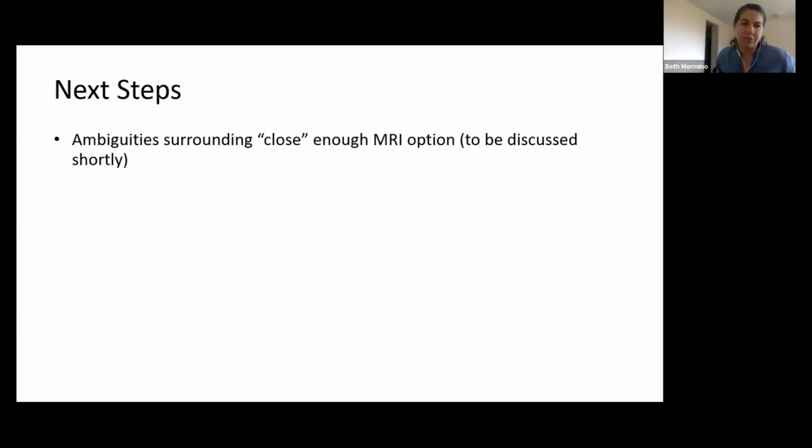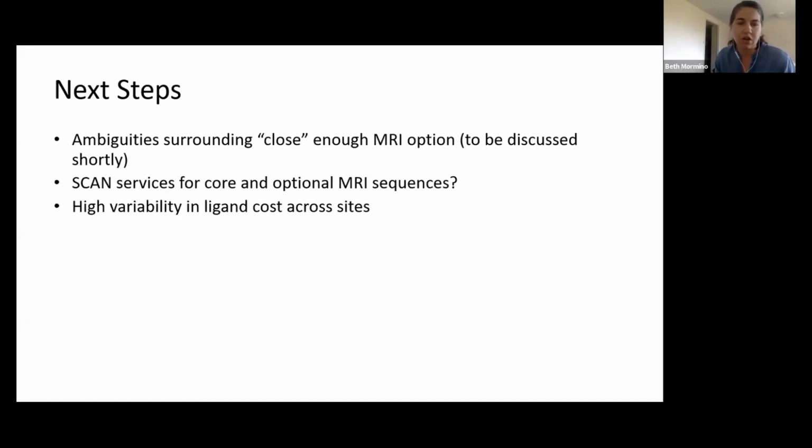So next steps, reacting to the results of this survey, as I mentioned, there are ambiguities surrounding what counts as close enough for MRI. And I know that Cliff will be discussing this. It was also unclear with respect to scan services if this will be just for the core and/or optional MRI sequences, and how that interfaces with the degree of harmonization and standardization for all these different protocols. It was quite interesting to see the high variability in ligand costs for PET across sites.